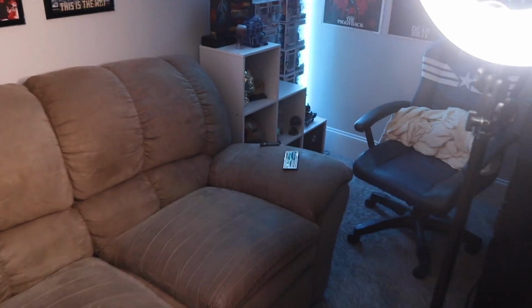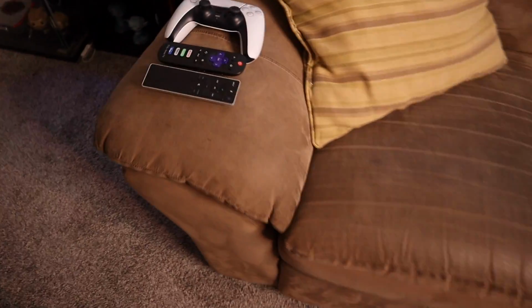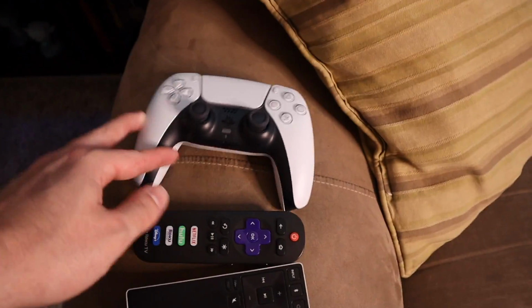That is the LED remote control for whenever I turn on those overhead lights right here, which again go all around the room like so. And that little remote is for turning on the lights inside the cubicles. And then over here, I've got a TV remote, soundbar remote, and the PlayStation controller.